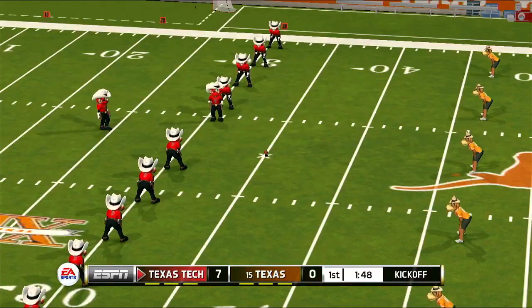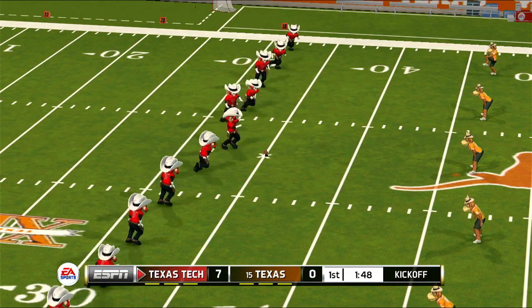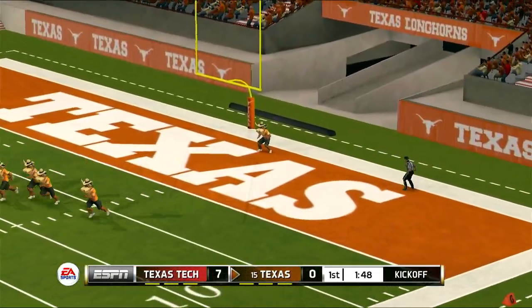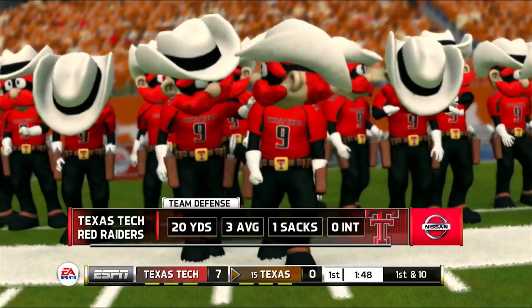Brad, how about the guys up front? The offensive line giving the quarterback plenty of time to be able to read the defense and make the right throw. They line up to kick this one away. And it goes into the end zone, down for a touchback.